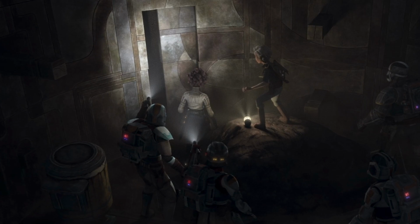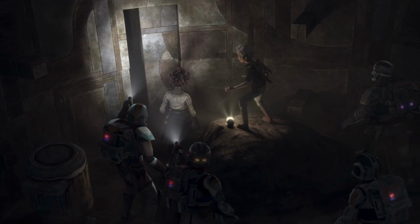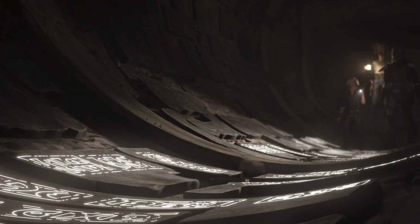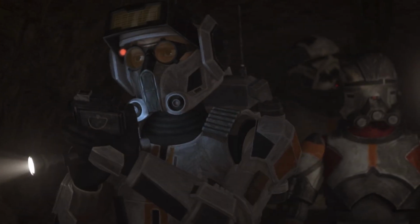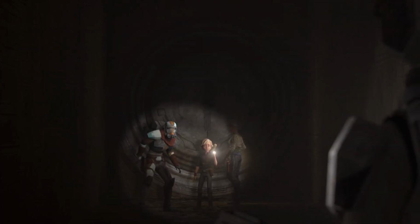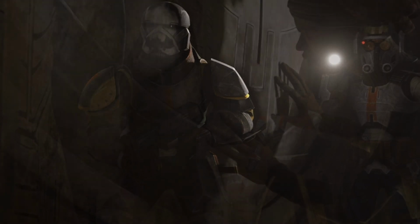They make their way through the booby-trapped mountain, kind of like a Goonies episode sort of thing. They get separated and Omega puts the compass into the wall, opening a new path for them. Echo, Tech, and Wrecker make their way on their own through the tunnels as they all eventually band back together. They're all reconnected and they come to a large door.